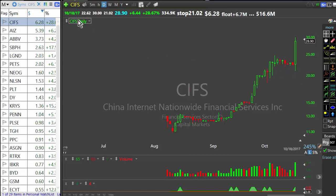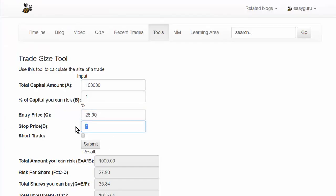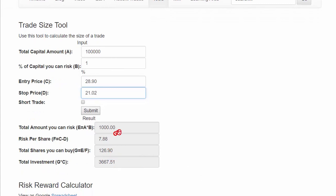Now you have 28.90. Where are you going to put your stop? If you are going to put it at 22.62, for argument's sake, the ideal stop would be at the low of the day, which is 21.02. So let's start by looking at 21.02 first. If you had 100,000 in your account and you're risking 1%, you will have only 3,667 invested in this particular stock, okay, because your risk per share is so high.